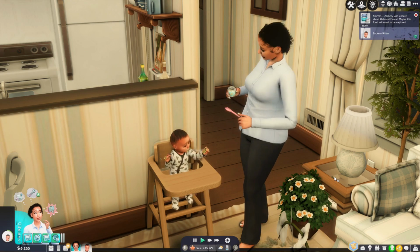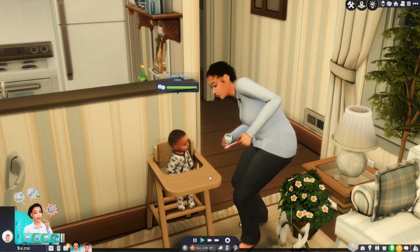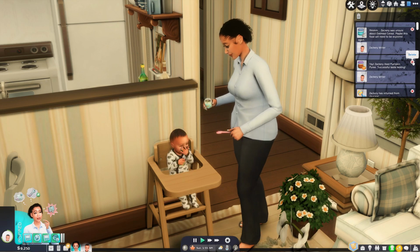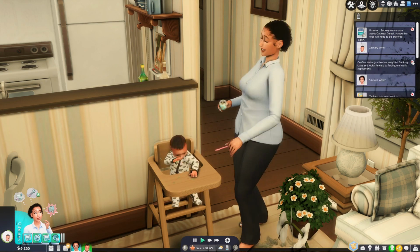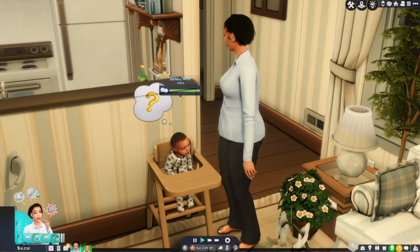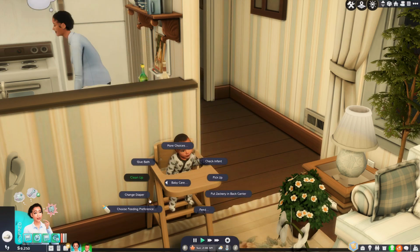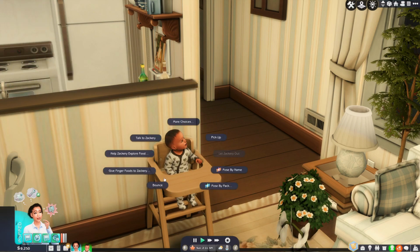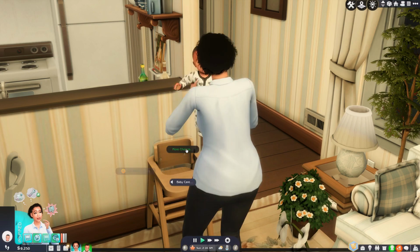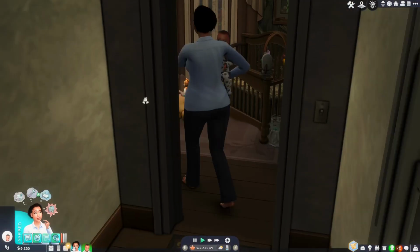His cute little face. Well, he did not enjoy that as much as I thought he would. It's really weird how they spit it out, because I feel like that means they don't like it. But, all right, let's see if we can change his diaper now, maybe. Baby care, change diaper. And then we need to put you to bed, little boy. We're gonna go and do this and then put him to bed.